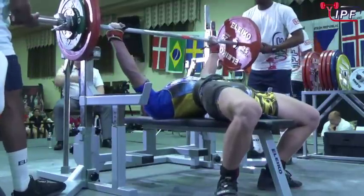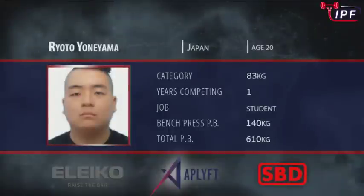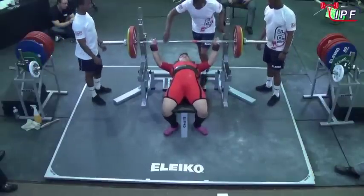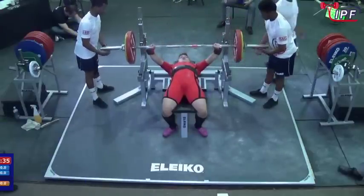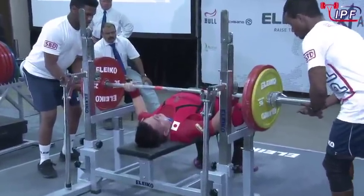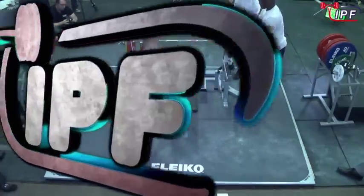And Ruto from Japan wants 155. This is a big personal best for him. Previously 140. This will be a 15-kilogram personal best. Oh, too big a jump. Just a little bit too much for him.